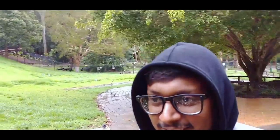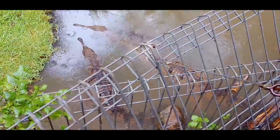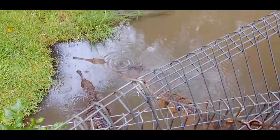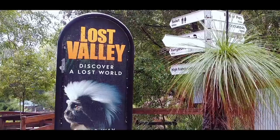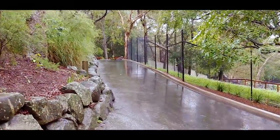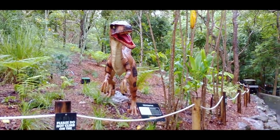Let's go check out some crocodiles. Beautiful place. Love the experience. Crocodile wetlands. We've got crocodiles over there, guys. Okay, guys, now we are going to the Lost Valley. That's over here. Please do not climb on the dinosaurs.